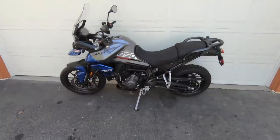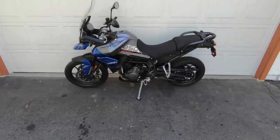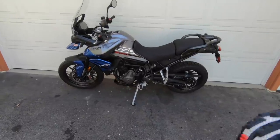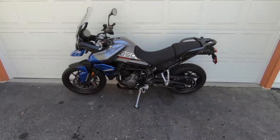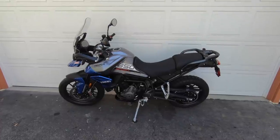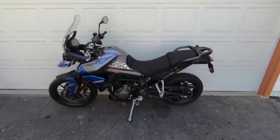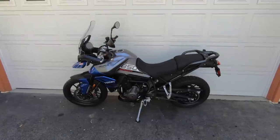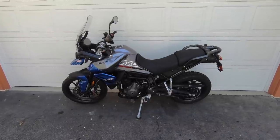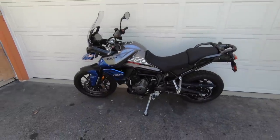Well folks, there it is, Triumph's 2021 Tiger 850 Sport. Now, this is a new motorcycle Triumph has introduced for the 2021 model year. This vehicle represents Triumph's entry-level mid-sized adventure touring rig, so it slots in below the existing Tiger 900 family. Now, it's a little confusing because the platform is based off the Tiger 900, but because they wanted everyone to know that this will be the entry-level vehicle, they introduced the 850 nomenclature.